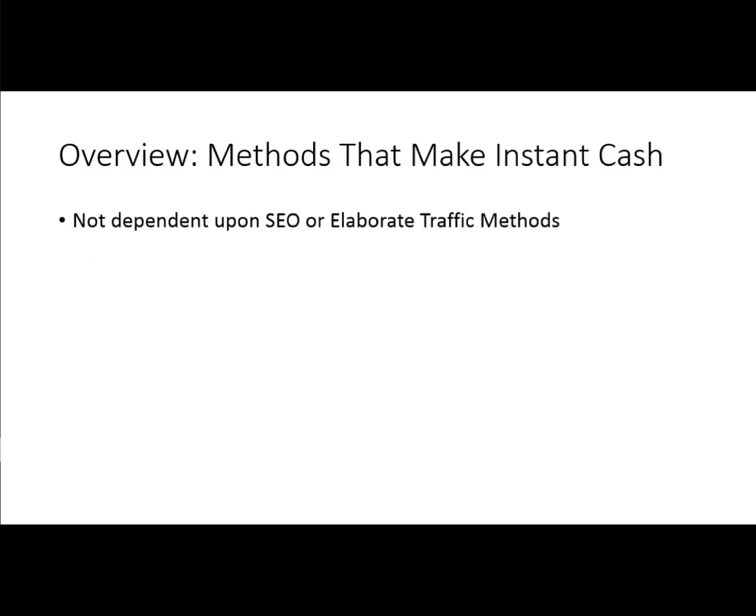Now, we're not going to be talking about things that are going to be dependent on SEO or elaborate traffic methods, and the reason is because those things, while they will make you money relatively quickly, it does take a long time to set them up. It does take a long time often to get rankings. So this is not going to be an SEO course. It's not going to be an SEO course on how to get ranked quickly and how you can get traffic from search engines that will bring you commissions or sales.